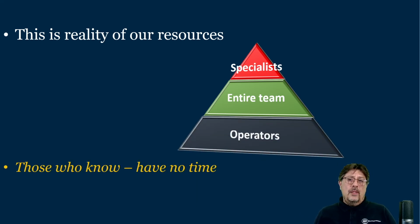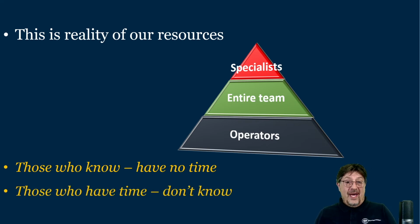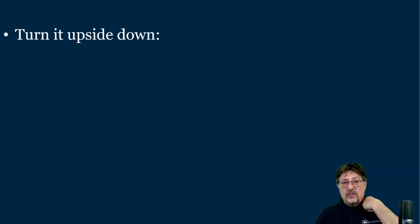And the problem we have here is that those who know have no time, because you have a small number of specialists, and that's exactly how much they can do. They cannot work 5 hours a day. So those who know have no time, and those who have time, and can actually spare a few minutes a day or an hour a week, they don't know. So they cannot help you. And this is something we need to change, and we are changing it rapidly over the last few years.